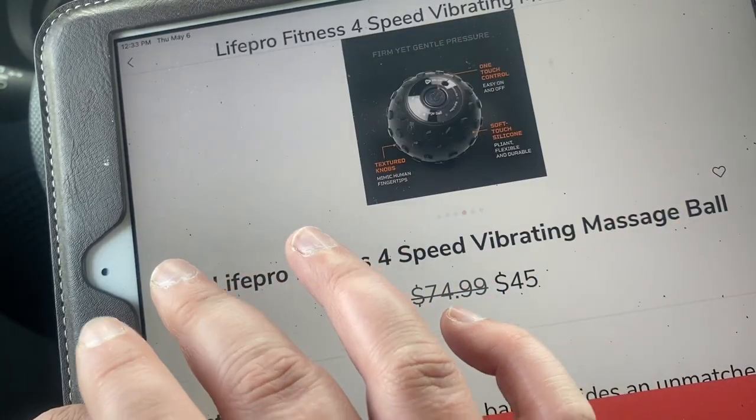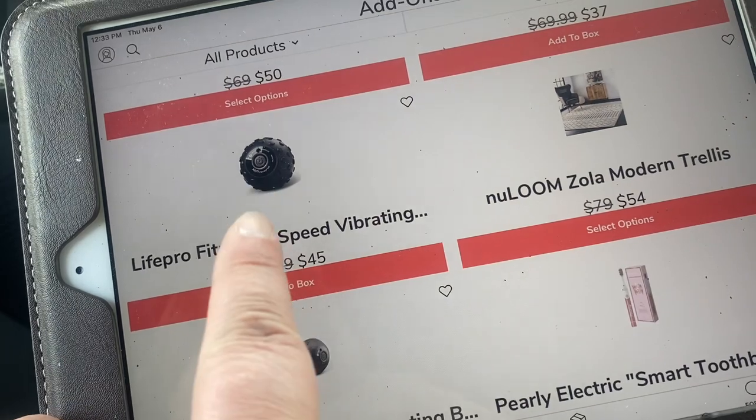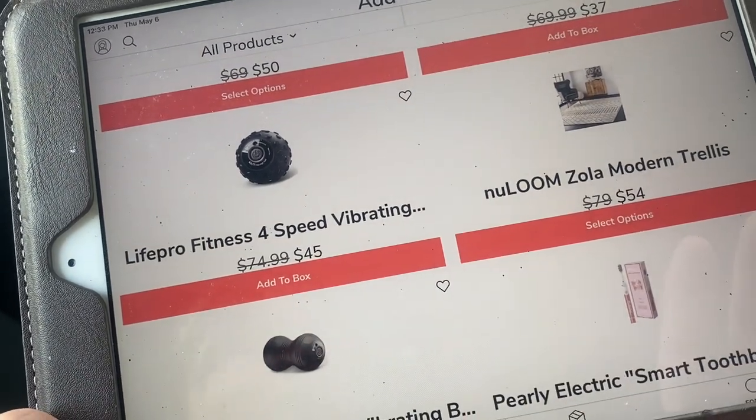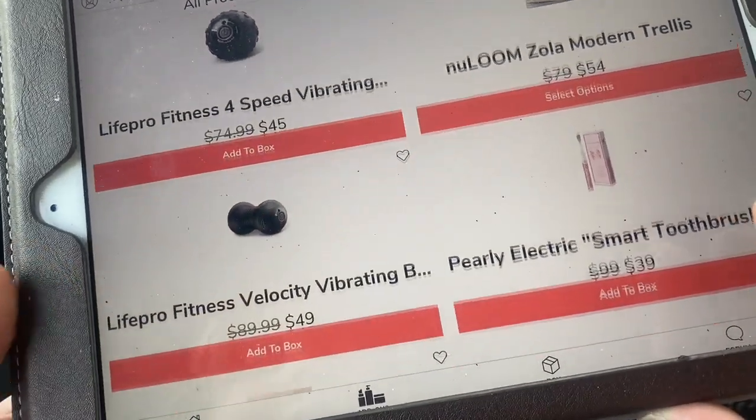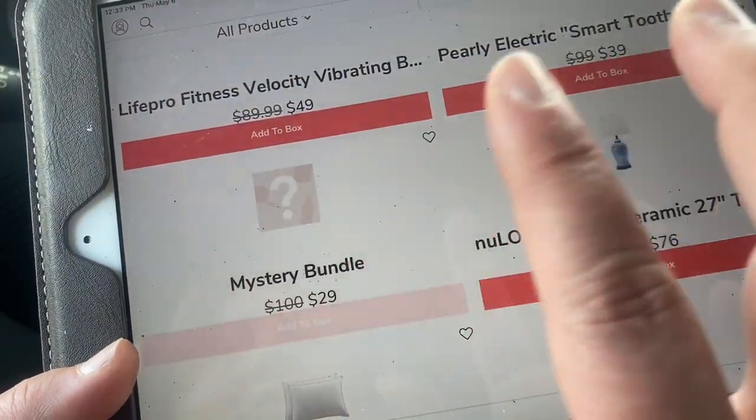I need something like that on my back. I don't know that I would order one from here, like a brand that I've never heard of, but I have looked into things like that. There it is, mystery bundle. Add to box.